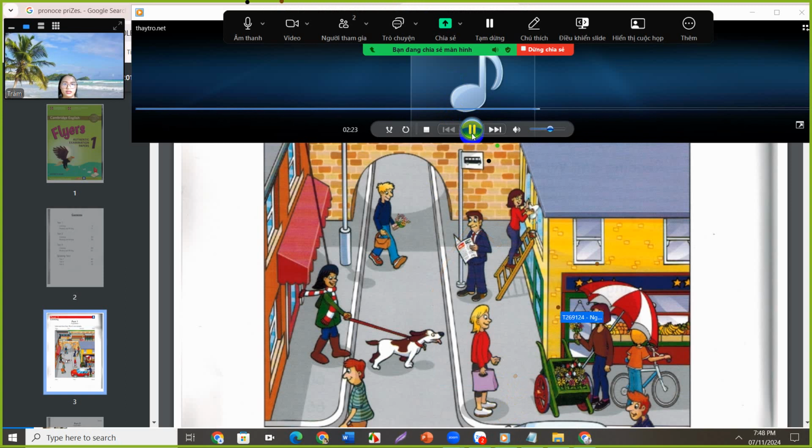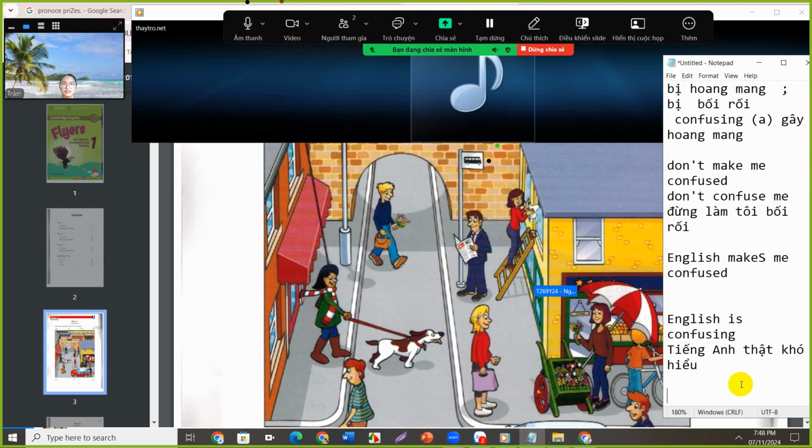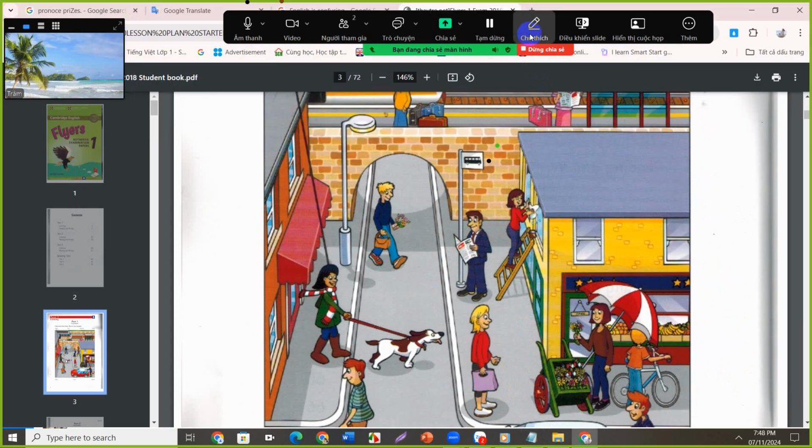Oh, yes. Do you know her too, Aunt Emma? Okay, what's she doing? What's she standing on? Aunt Emma? What's this called? This one. What's that? I don't know. Ladder. That's a ladder.